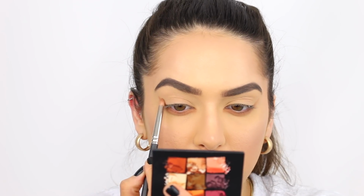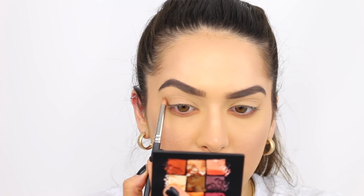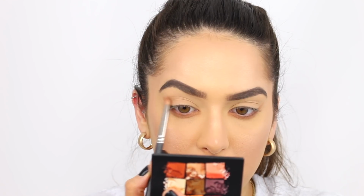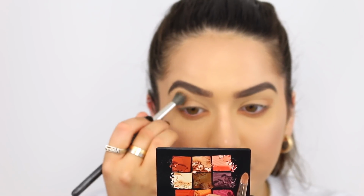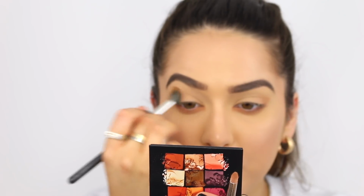I'm also gonna take some of that same color in my crease here. I'm just going to take a blending brush. This is just a blending brush. And just blend that out.